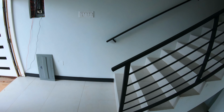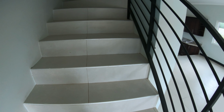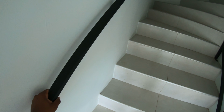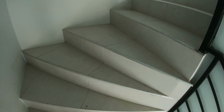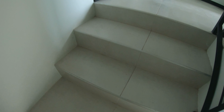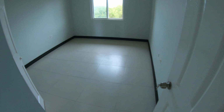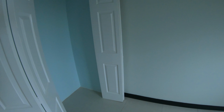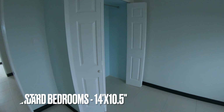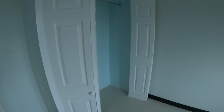So now we're heading upstairs, going to where the magic happens. And let me tell you, you have these gorgeous handrails you can use to assist you to get up the stairs. Beautiful tiling going all throughout the house. And we'll start off with the first of two standard bedrooms, which are the exact same size. I'll put the dimensions of this room in the bottom right or left corner of this video.